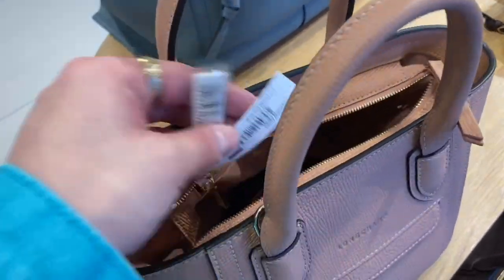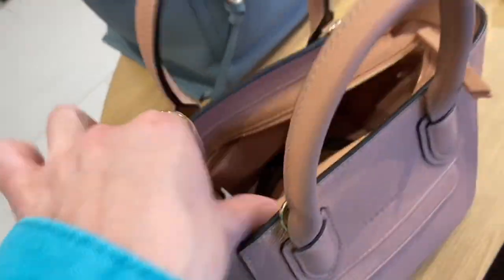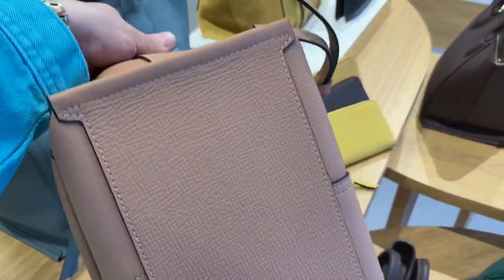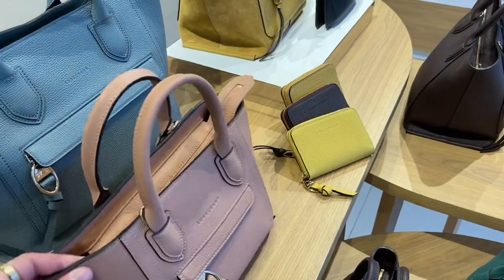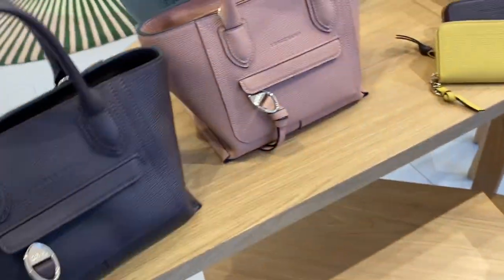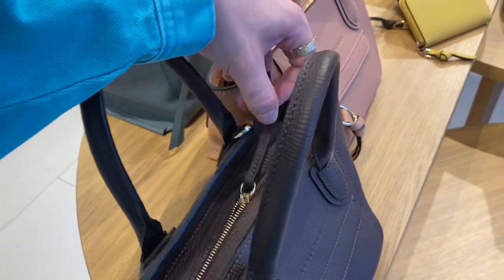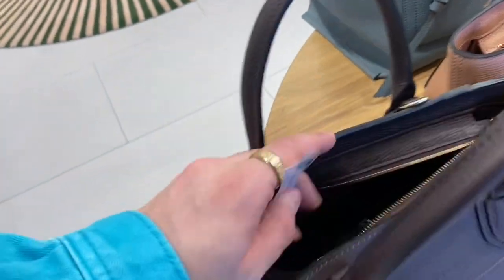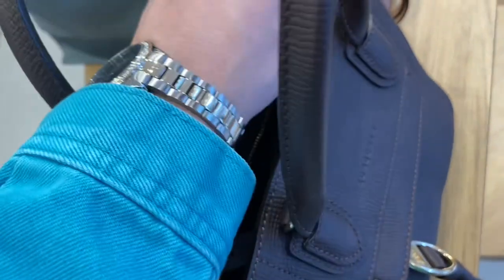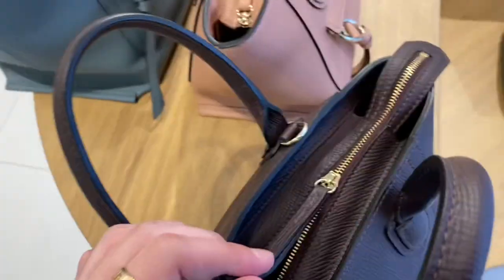Girl. We left some good discounts. $1,010, now $710. That's phenomenal. Especially considering they still have these in the retail store. The same colors, too. What the hell? That, to me, is just crazy. But I mean, if you are able to get to a Longchamp outlet, this is an excellent time to do so. Again, with this bag, same price, $1,010, now $710. Struggle a bit trying to zip it up.